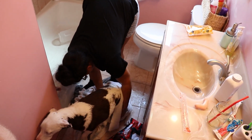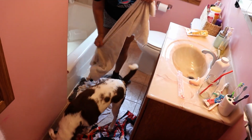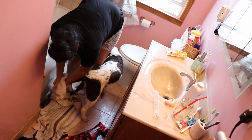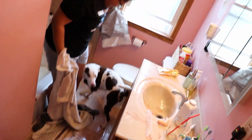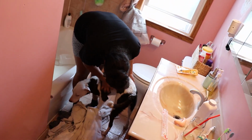And as you can see, he just loves to be dried off. He'll actually keep coming back to keep getting dried more because he's used to this. Like I said, when he comes in he gets dried off, so he just loves the attention he gets when it's time to get dried. He's a good boy. He's a pretty boy.